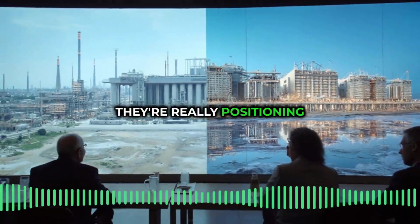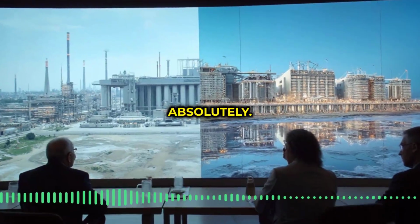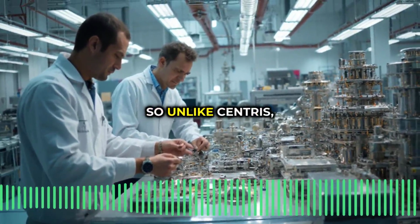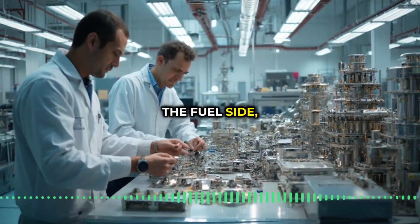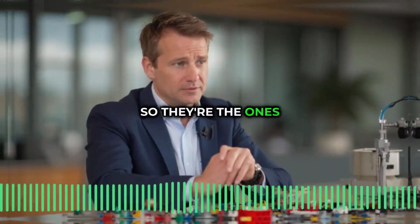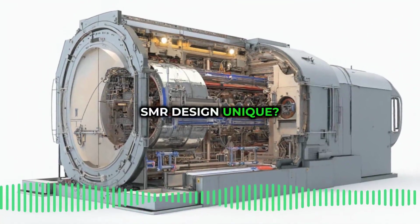So it seems like they're really positioning themselves to be a key player in that SMR fuel supply chain. Absolutely. Now let's shift gears and talk about NuScale Power. So unlike Centrus, who's focused on the fuel side, NuScale is all about building the reactors themselves. Okay, so they're the ones actually putting those Lego blocks together, so to speak. So what makes their SMR design unique?